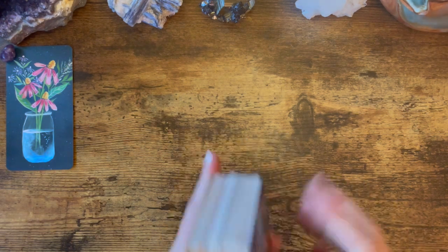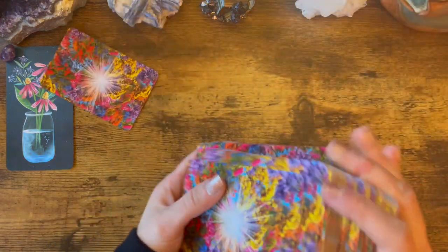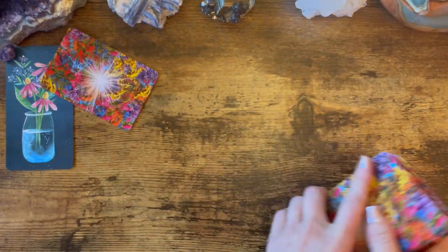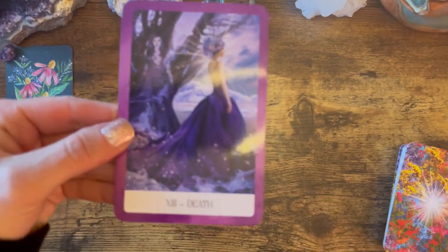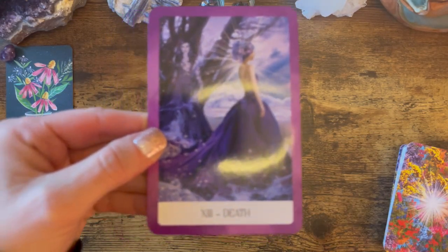Okay, so let's see. What are your guides helping you to release this year? Wow, that came out real fast. With number 13, death. Can you see that?